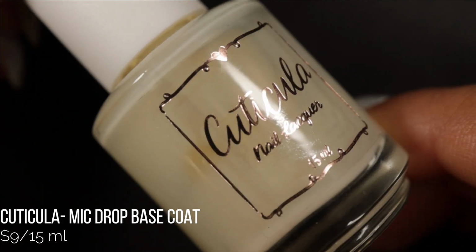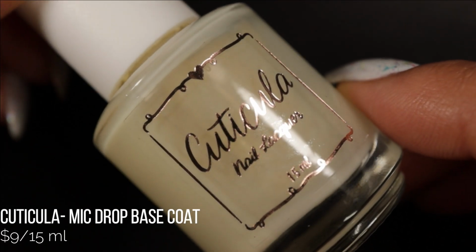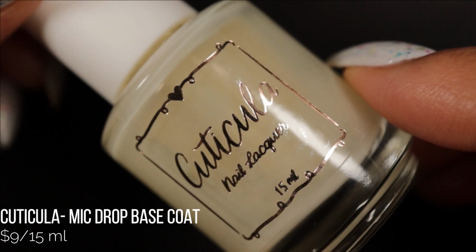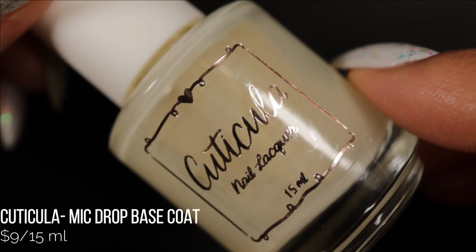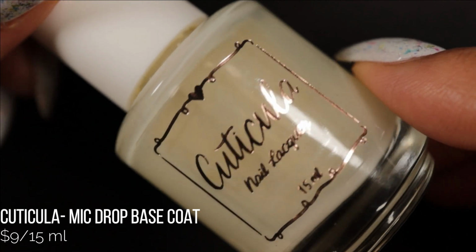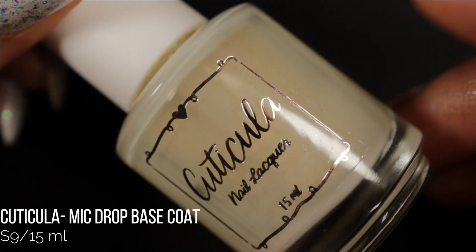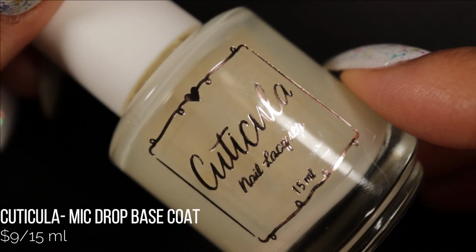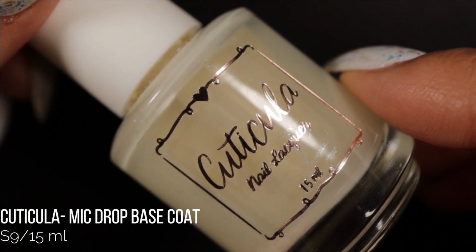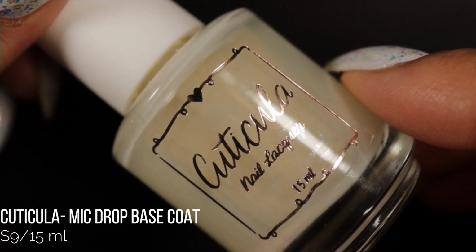But the reason why I like this base coat in particular is it is a 3-in-1 base coat. It has properties that fill your ridges. It also is a sticky base coat, and it's strengthening. So I feel like it protects my nails really well. It keeps my polish on for a long time, and it also fills my ridges. And I would even say that it protects against staining. Overall, I do prefer milkier base coats. I just feel like they help my nails get less stained because I am pretty prone to staining, especially when I wear polishes for 2 or 3 or 4 days.